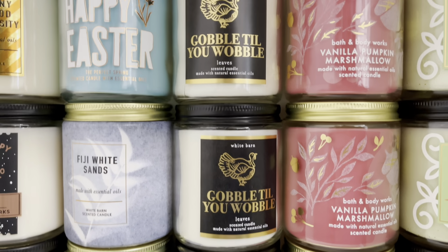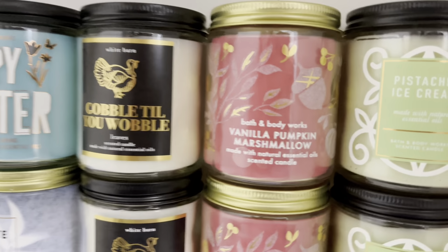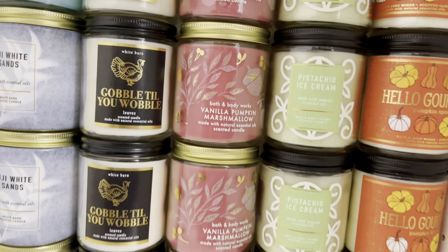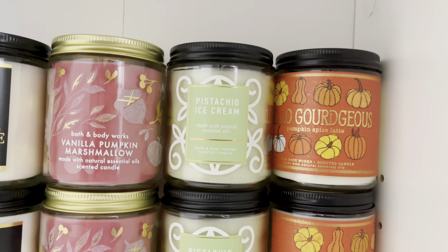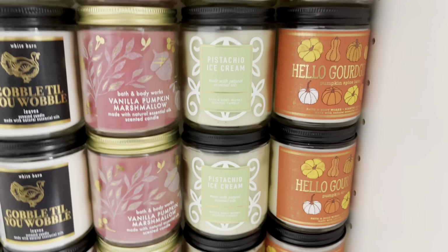Over here we have Gobble Till You Wobble, which is leaves. I have 1, 2, 3, and 4. Over here I have Vanilla Pumpkin Marshmallow. I have 1, 2, 3, 4. Over here, Pistachio Ice Cream. 1, 2, 3, 4. And last, we have Gorgeous, which is pumpkin spice latte, and I have 4 of those.